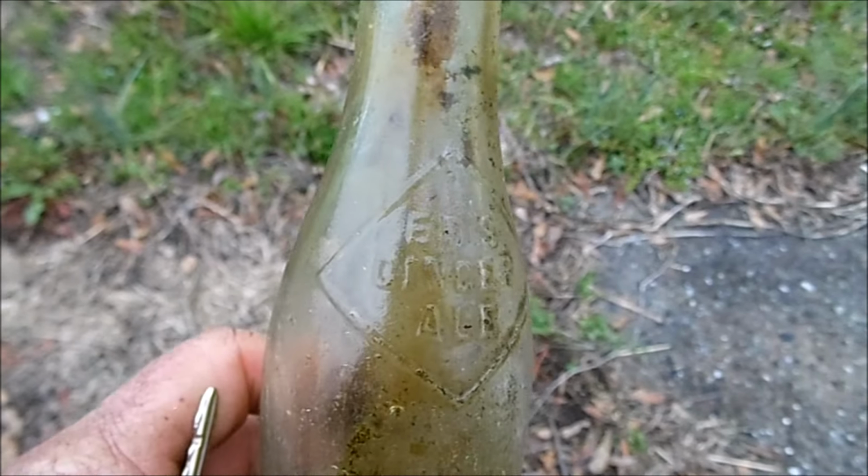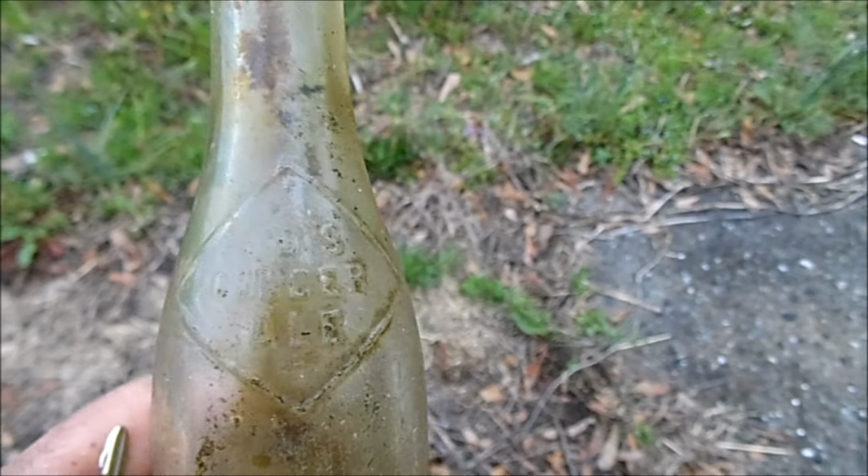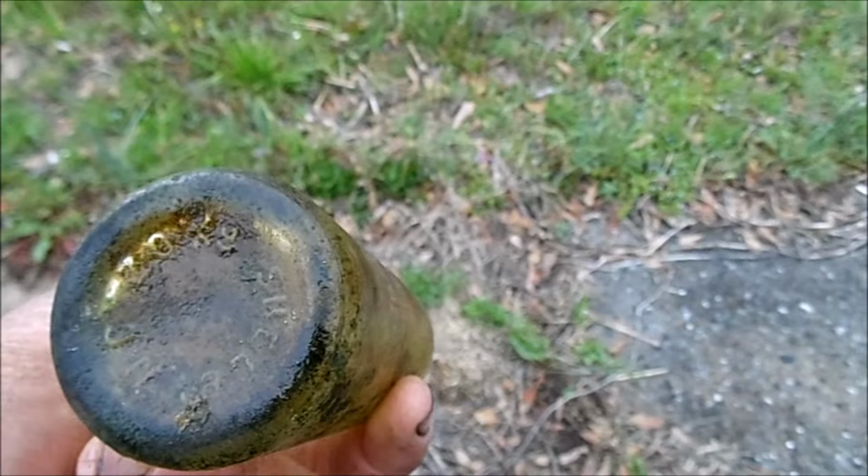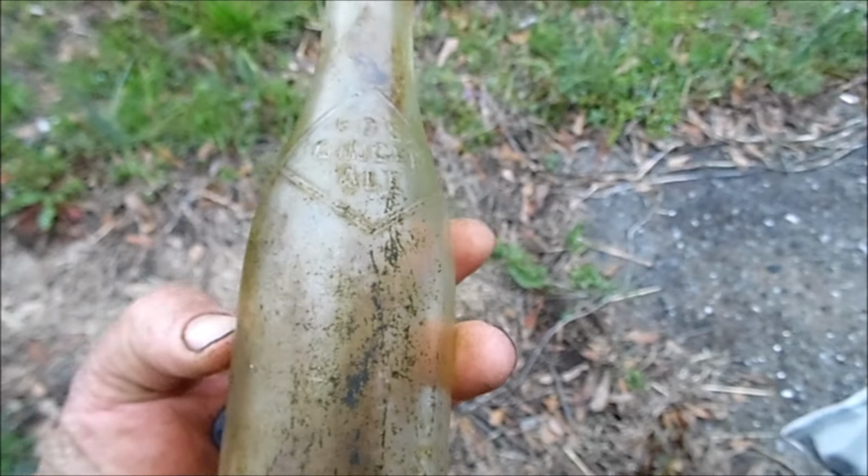Well, I went creek rocking again without the camera. I found this Edgeton Rail. I don't know if that's considered to be from this town of Gaffney, but it could be valuable.